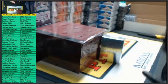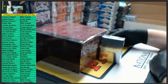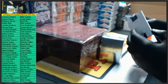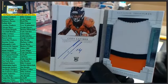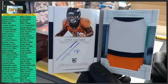For the Denver Broncos, three color patch auto, Cody Latimer. Denver Broncos going out to Jungle Cup, Clyde. Nice patch. These booklets kick ass.